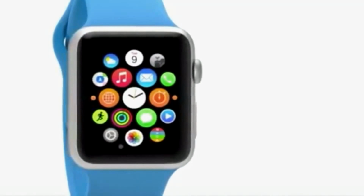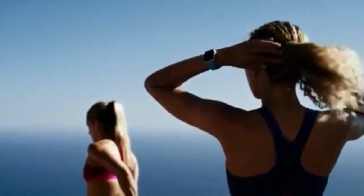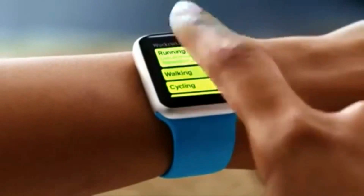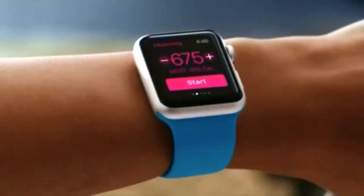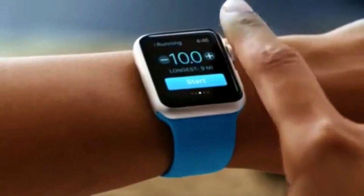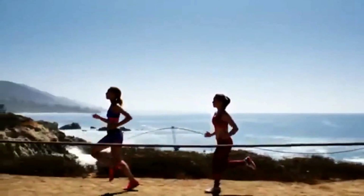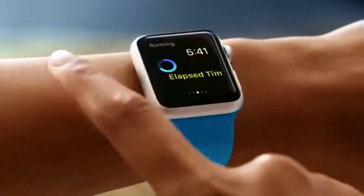There's also a dedicated workout app to provide more detailed measurement when you need it most. You can select your workout from a list of popular activities, and set a goal based on how long you want to work out, the number of calories you want to burn, or the distance you want to go. And during your workout, you can see in a glance how far, how fast, and how long you've been at it.